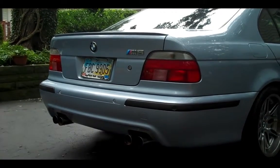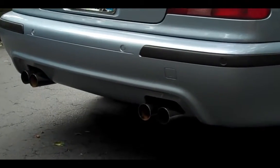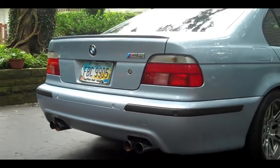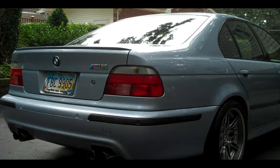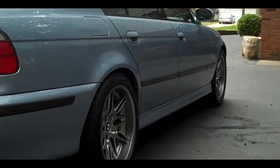You can definitely spot an M5 due to a couple of subtle changes BMW has made to the exterior of the car. One, the diffuser on the trunk lid, which I believe is only on the M5. The exhaust pipes, you're going to see quad tailpipes here in chrome. It was just washed, so you see a little bit of orange in there right now. One thing I do not like about the 1997 through 2000 M5 is the black trim. Not that big of a deal, but you can see it on the bumper, and as the door goes down the car, you can see that black trim.